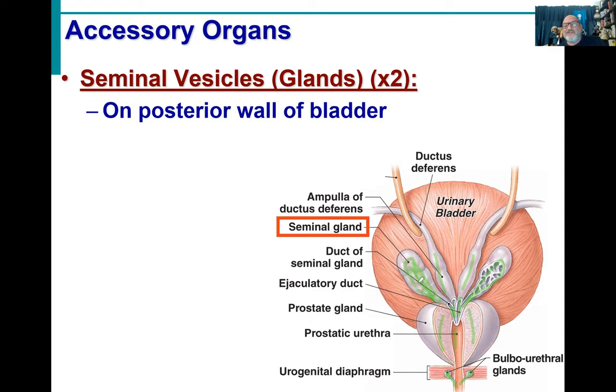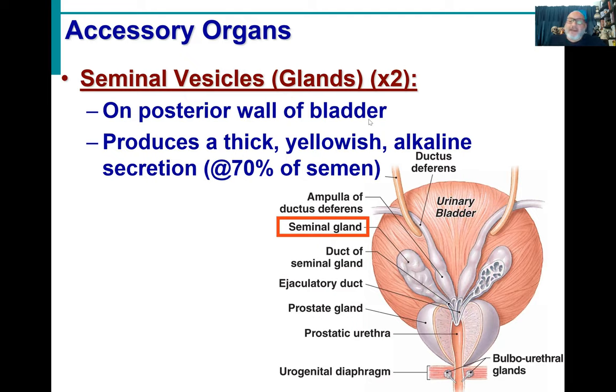Notice the largest of these is probably the prostate, but we've got these two paired large seminal vesicles located, again, posterior and inferior of the bladder. They may not be the largest of the glands, but they do produce the most secretions. In fact, for the ejaculate that is released by the male, it makes up about 70% of that semen. It produces a very thick, yellowish, alkaline secretion. Of course, why do we want it to be alkaline? Because everything's acidic. To neutralize the acidity, absolutely.